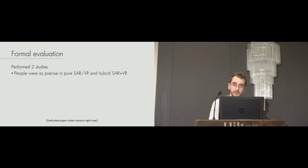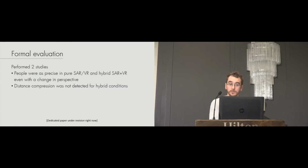And what's crazy is that's even the case when they change perspective. We cannot make them change the perspective physically, but when they see the physical scenario, then put the helmet on and see the same scene from a different perspective, they have roughly the same accuracy when trying to estimate where the things were. And what's even more interesting for the VR community in particular is that the moment people had part of the information in the physical space and part in the helmet, then distance compression was not a problem anymore.